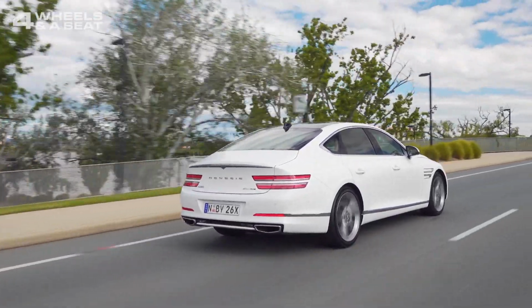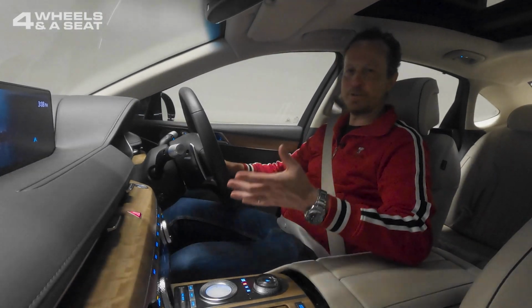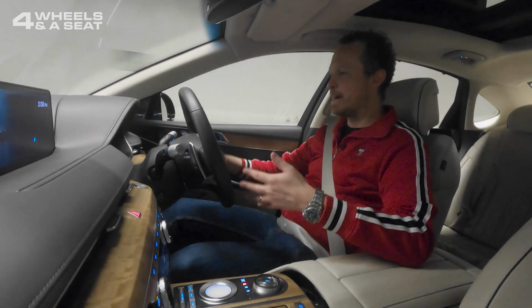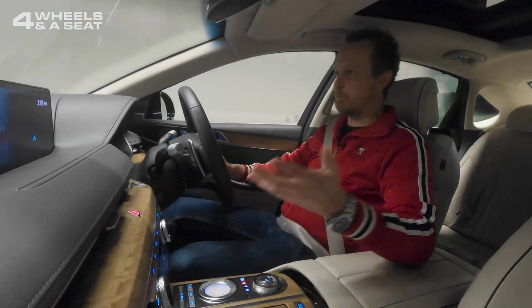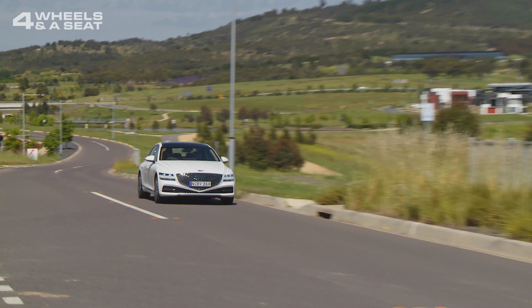One thing that actually does take a little bit of getting used to in this car, and it's just because I'm used to driving European luxury sedans, is that the indicators are on the right-hand side as opposed to the European configuration where they're on the left. So again, I find myself accidentally turning on the windscreen wipers all the time.